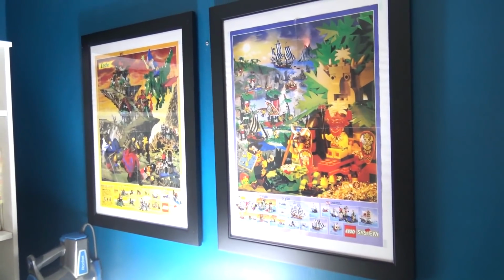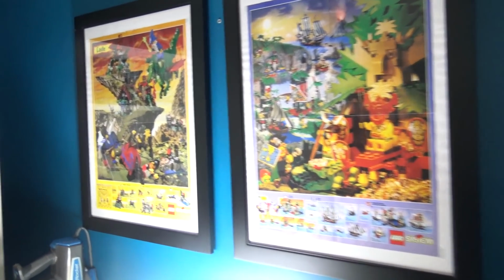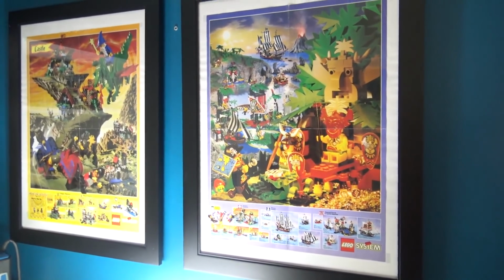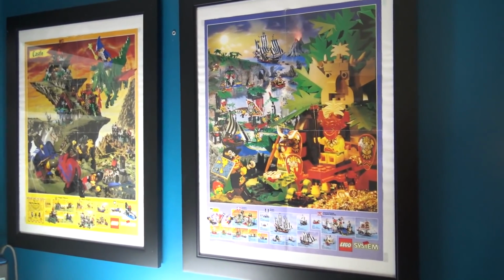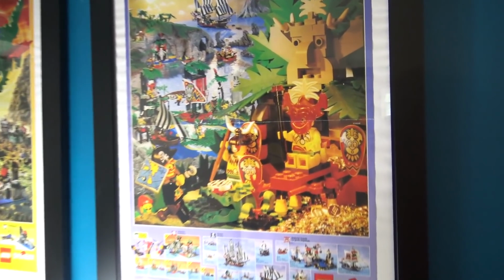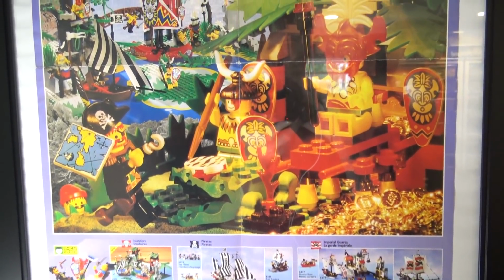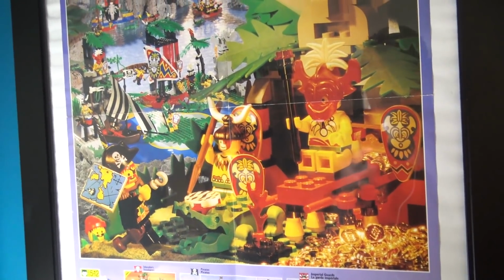What do we have here, Mark? So these are some old retro Lego posters that I found at work. As soon as I was going through the bin, I think we got some stuff in on trade, and there was instructions, and these must have come with some of the larger sets back in the day. And I pulled these out, and I'm like, Chris, I'm just gonna buy these right away. He's like, oh, okay, that's fine, yeah. And so I put them in frames, and I just really like that.